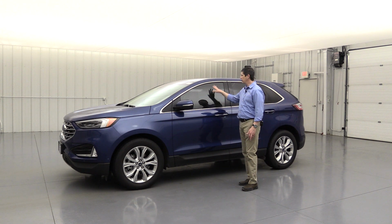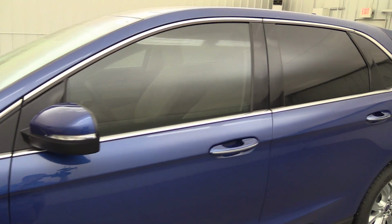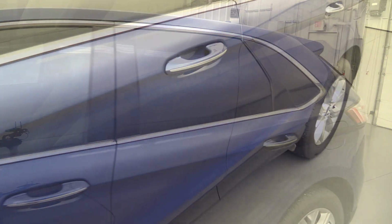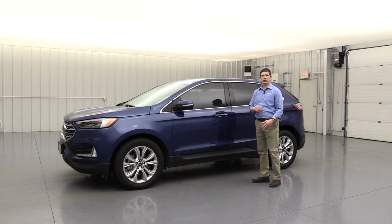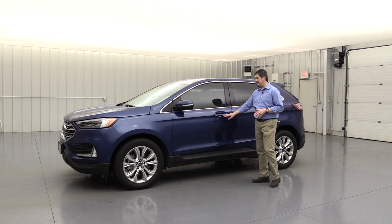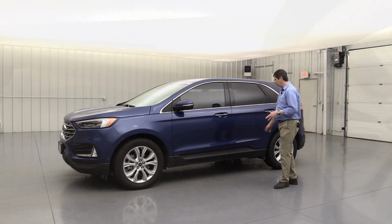Now let's talk about some of the chrome appearances around it. You do have the chrome on the belt line as well as around the windows, kind of dresses that up. Also, you're going to see chrome accent on the body colored door handles too. So that's something you see when you go from the SEL to the Titanium. Titanium is the only one that has this nice chrome accent on the door handles.